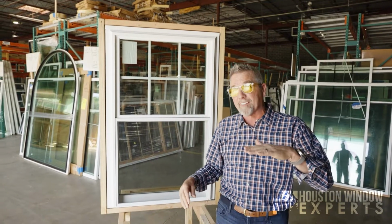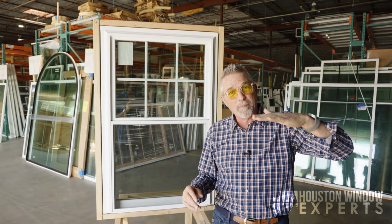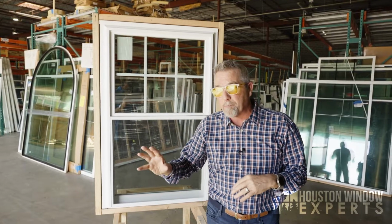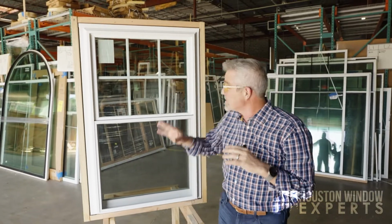Now, they make three product lines, okay? If you imagine General Motors, like they make the Cadillac, right? General Motors also makes the GMC, and then they make the Chevrolet. Well, these guys have three different tiers. They're all great quality products. Everything that they make is actually above the middle fold when it comes to quality of windows to begin with. But this is their top of the line.